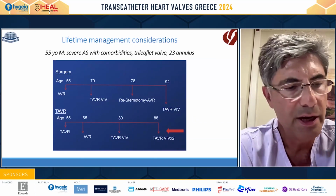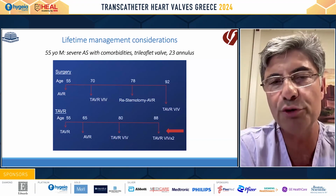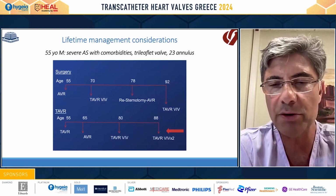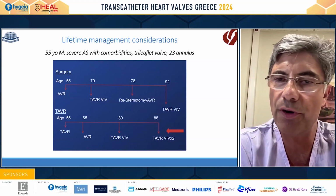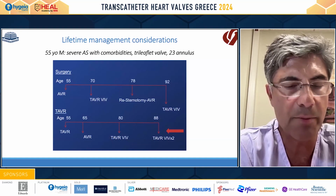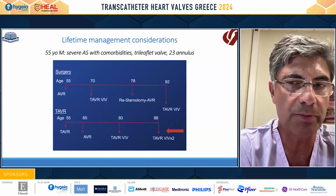And as Dr. Velianou said, we have to have a view to the long game. So we're talking about lifetime management. We're talking about a patient that is probably not the best candidate for a surgical approach, and now maybe it's the first time, the moment, to discuss with the surgeons if they would be happy to operate on this patient.